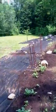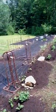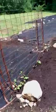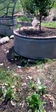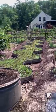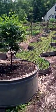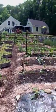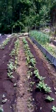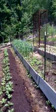You can see there's some space down here. This is black fabric to kill off the weeds. So if and when I want to expand, I still have some more room. You're looking up now. This is what I call my stream of beds, my stream of greens. Just a little pretty way to display some greens. It's also easy to plant and easy to harvest. It's my garlic over there. I have about 300 heads of garlic this year.